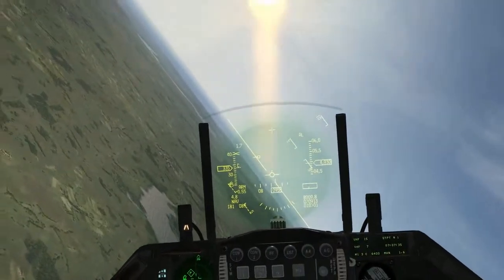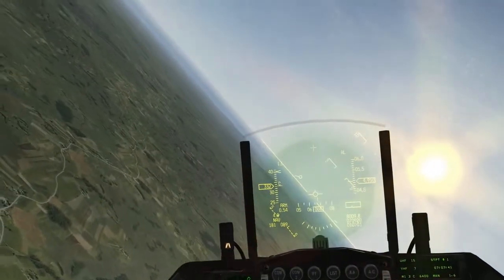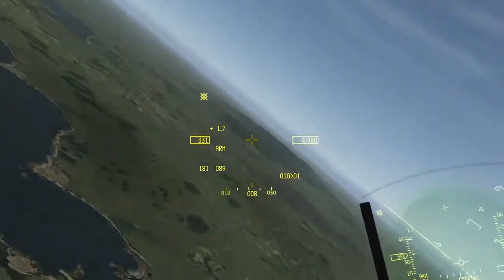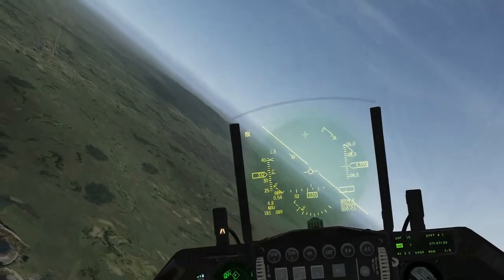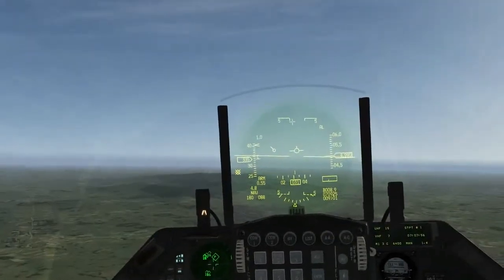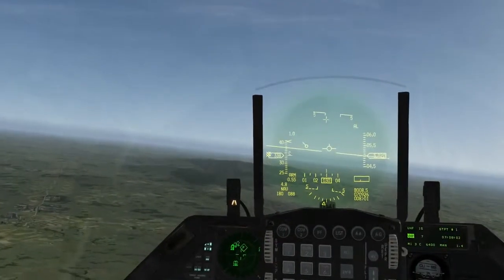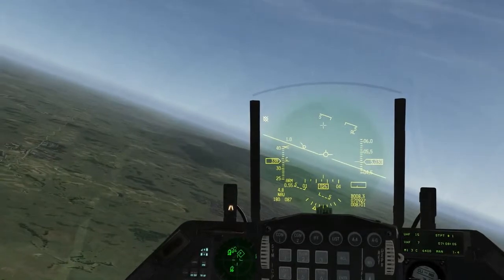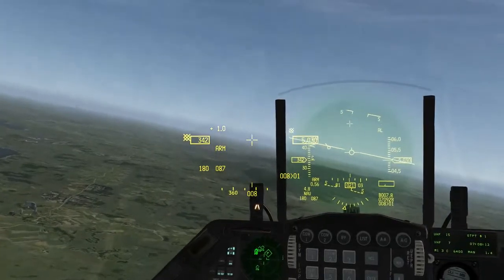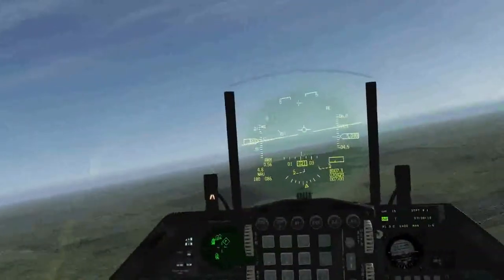Go level now. For at 5,000 feet. 330 knots. Rolling level at heading 030. 030, roger. And we'll correct left to 020. 020. Still with me? Roger that. Alright, speed is 340 knots.